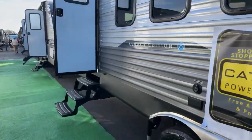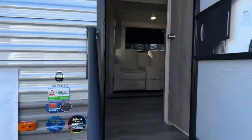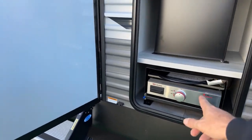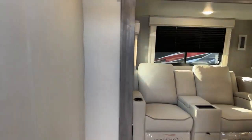Here's the Legacy Edition. All right, this is the 333 FKTS. Show price, $39,637. Okay, little outdoor kitchen. All right, let's get up inside, see what's going on in this thing.